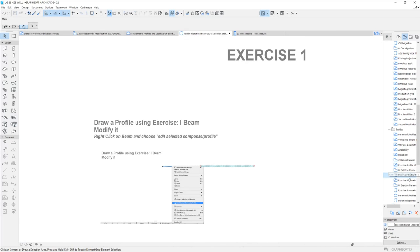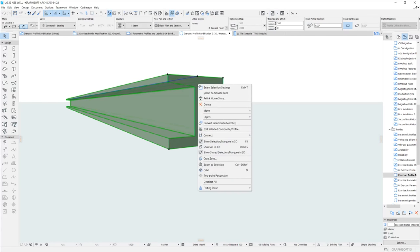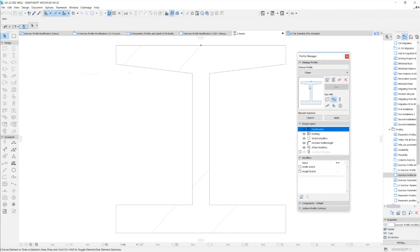Let's go to this exercise. So the first exercise that we'll do together is assign some modifiers to these beam edges. So first, select the beam, right click on it, and go to edit selected composite profile. Here, let's go to the modifiers tab and click in new modifier.